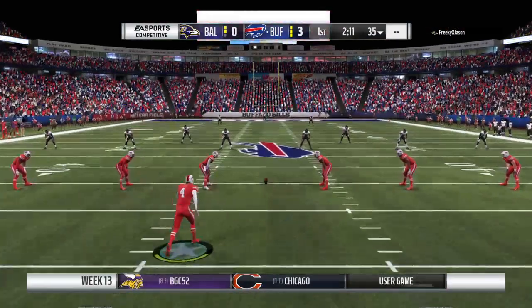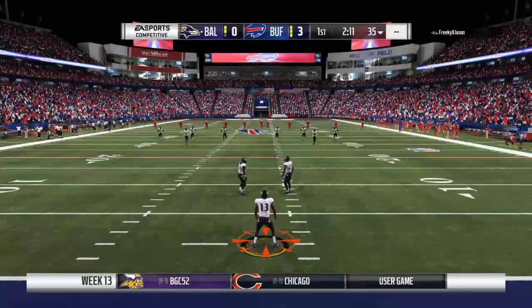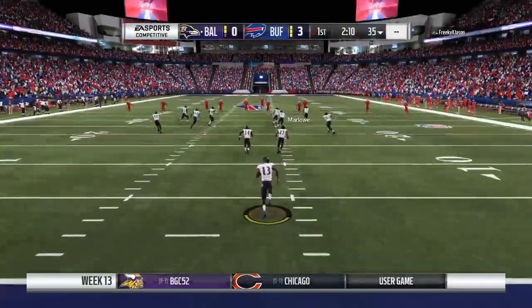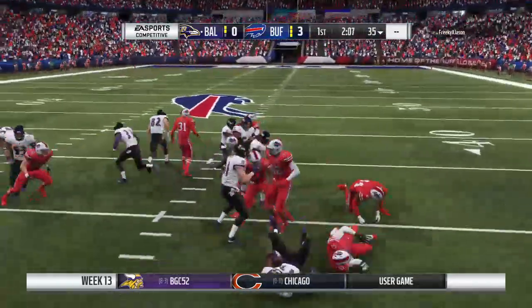So a good kick there, and they put the bow tie on it with 3 points. And let's face it, everybody wants a touchdown. We know that. But in the NFL, defenses are awfully good. You're not going to score each and every time. Be able to knock the ball through the post and take the three.